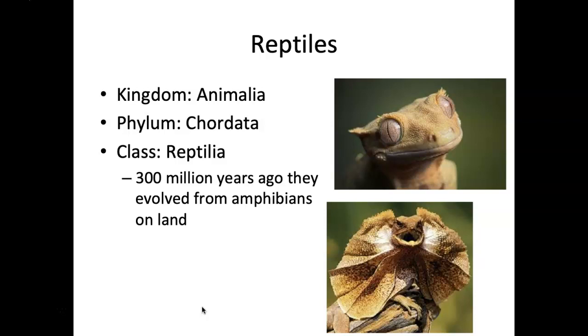And Reptilia is supposed to be one of the oldest phylums that we have here on Earth, or at least that live on the land. About 300 million years ago, they were supposedly evolved from amphibians to better live on land. So some of them, like our lizards, may look like some of our amphibians, like salamanders. However, they're better adapted to living on land.